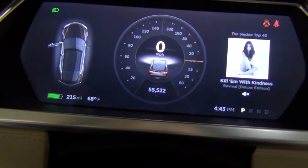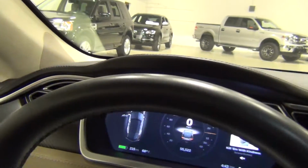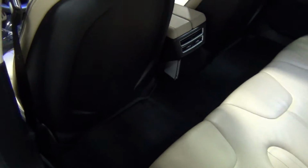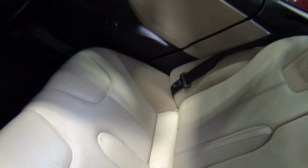Okay, see, it shows the doors open. Oh, I just love this car. Okay, let's show the rear seats. Now look how much room there is back here. It's a lot of room. Because it doesn't have a lot of the things that a normal gasoline-powered or diesel-powered car needs, there's a lot more room in areas that you wouldn't expect it to be.